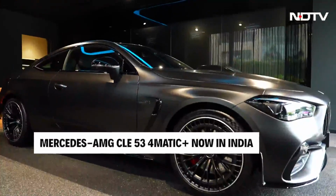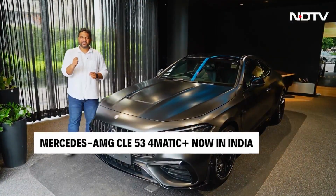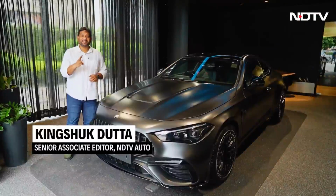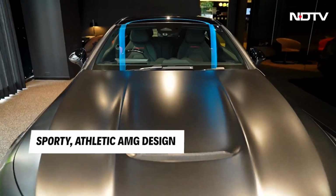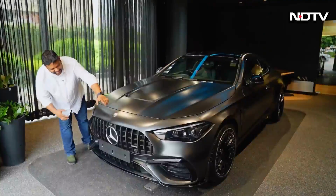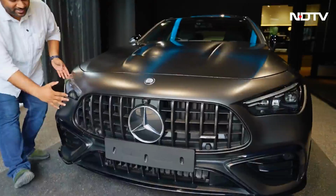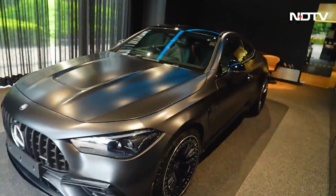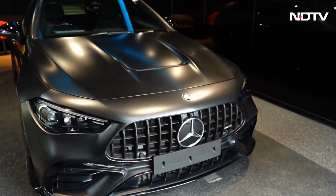So the beauty that you see standing beside me is the Mercedes-AMG CLE53 coupe. Now this is the second CLE model in India after the CLE300 cabriolet. And yes, this is not a cabriolet, this is a coupe, and in typical AMG fashion, this looks downright menacing. You have this nice Panamericana grille, these lovely wraparound headlights. The matte color looks really good, menacing, and you have all these cuts and creases on the bonnet. So you have this power dome sort of a thing happening here.